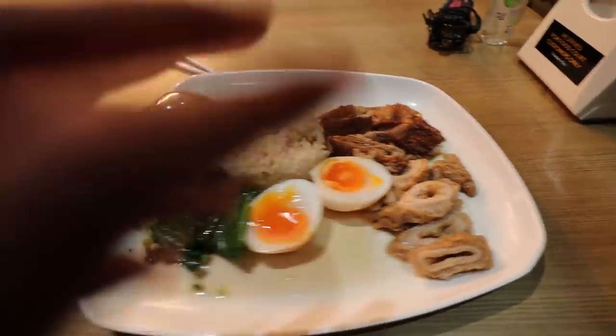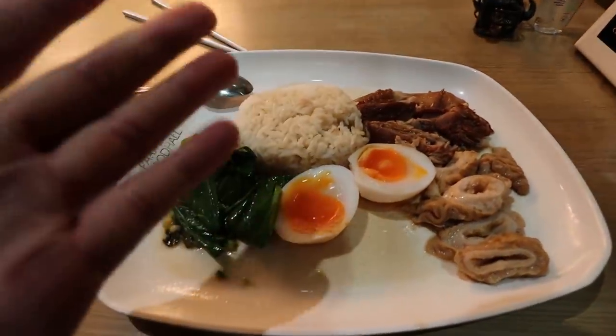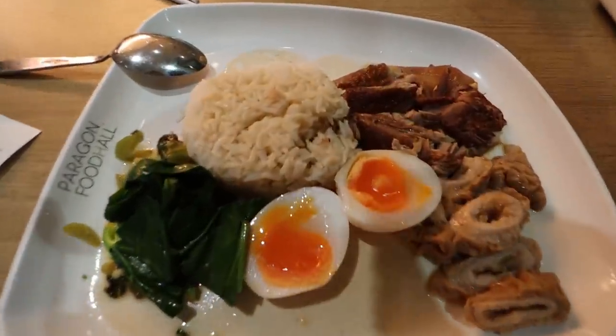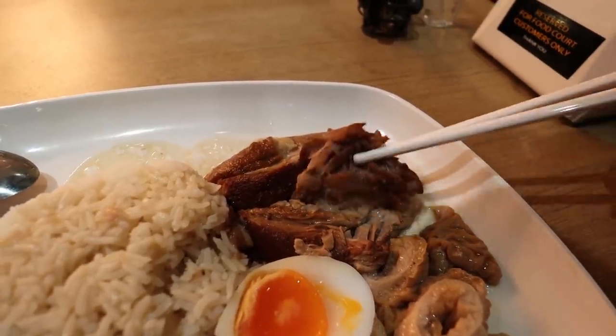It has a really grainy, kind of gross taste. But if you're Asian, like the Vietnamese, you will love this, okay? Very good. But the main reason why I get it is because of this pork.